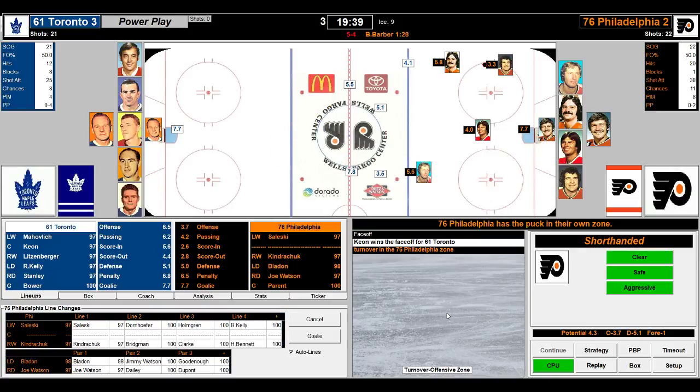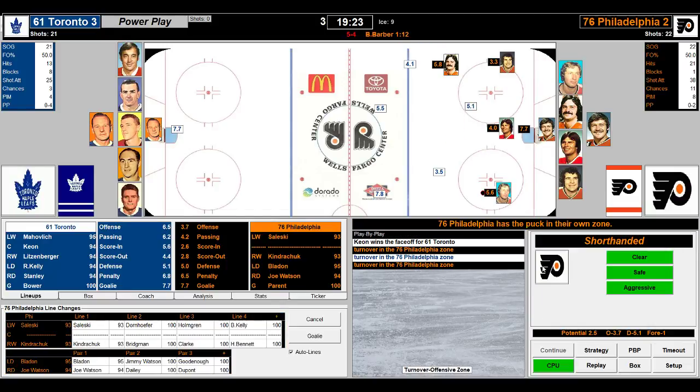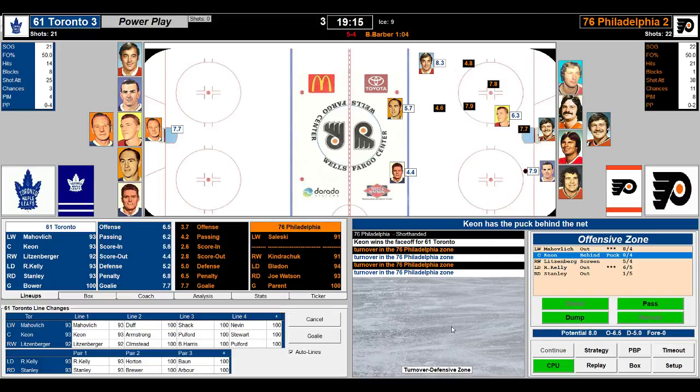Toronto briefly gains entry into the Flyers zone. A poke check by the Flyers defense, and now Watson has come up with the puck. He's unable to clear it. Nice play by Kelly to keep it in. The puck now goes down low to Malkovich behind the net. He's going to look for Kelly. And that puck is intercepted by Saleski. Saleski trying to clear the zone, and he cannot. Once again, Toronto keeps it in.